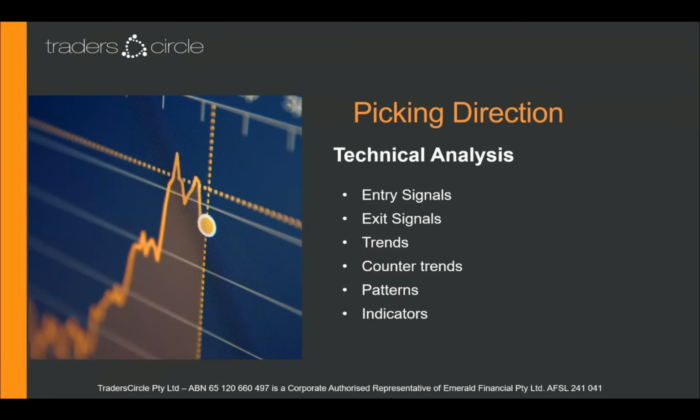The picking direction part will mainly focus on technical analysis, right? Because again, the goal here is to teach you how to trade the short term so that you can try and generate an income stream, right? And we're going to teach you in a very rigorous fashion how to pick the short-term direction of the market through technical analysis.